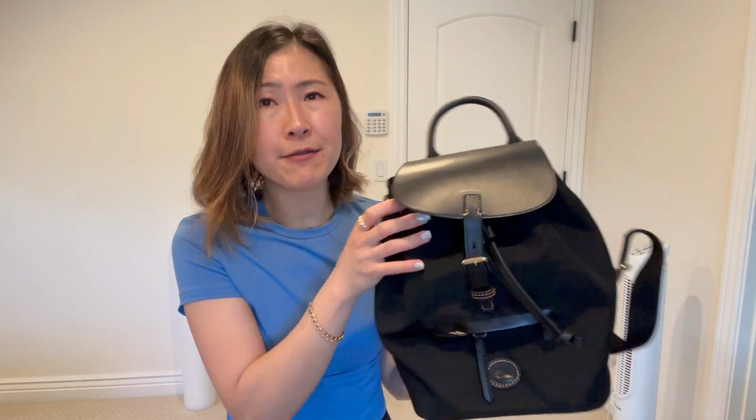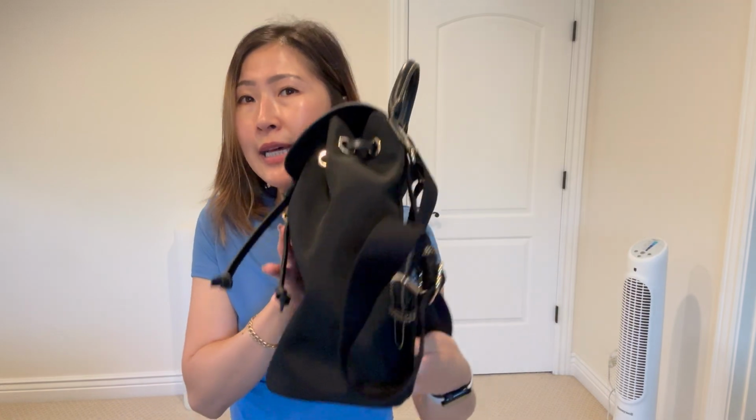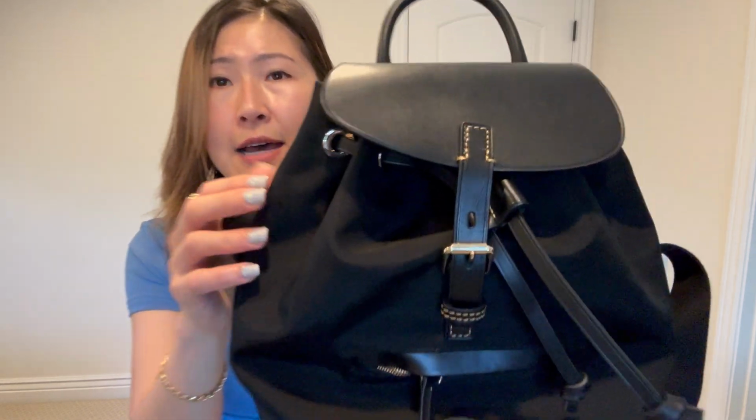I don't think this would be a really good backpack to pack in your luggage just because it is structured here. I think the Les Pliage would be much better because it's a lot flatter, but because I plan to use this to travel, to bring it on the plane, to the airport, that's not going to be an issue for me. And it does have this gold hardware.